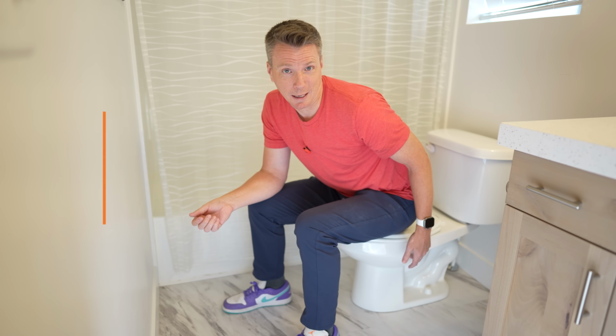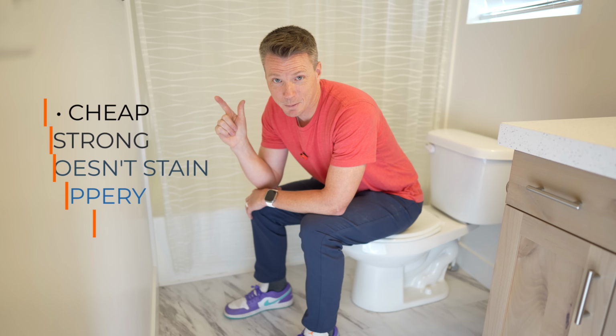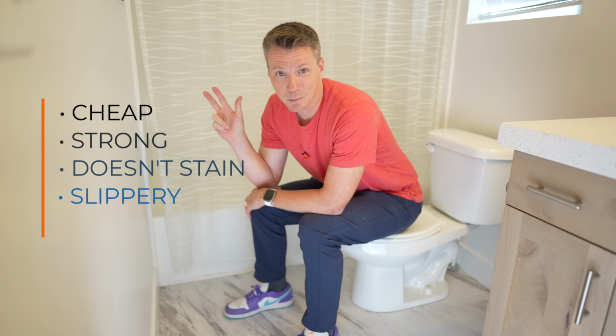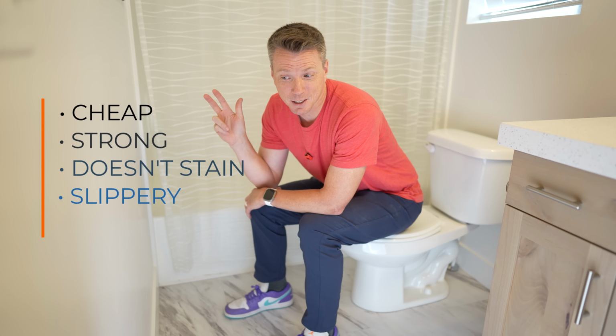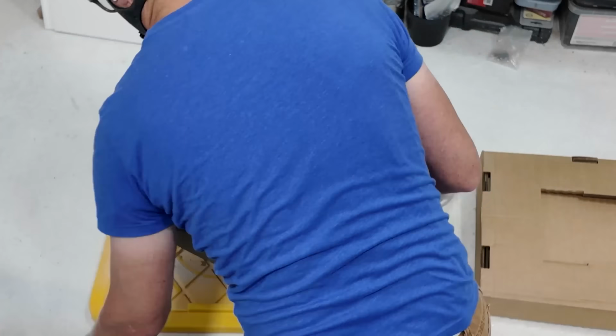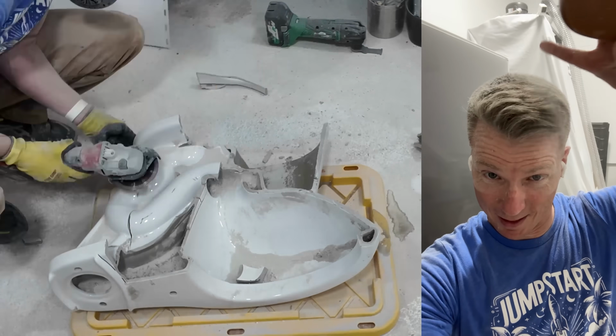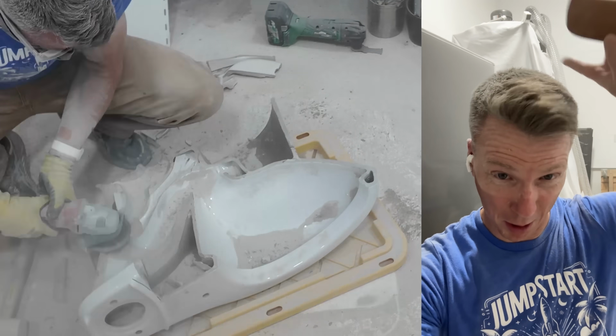And let me tell you exactly why. It's cheap, it's strong, it doesn't stain easily, despite our body's best efforts, but maybe more important than all of this, it's slippery. Really slippery. I actually bought a brand new toilet just so I could cut it in half and check out the insides. Yes, I got a little dirty in the process, but it was all in the name of engineering and I think you're worth it.